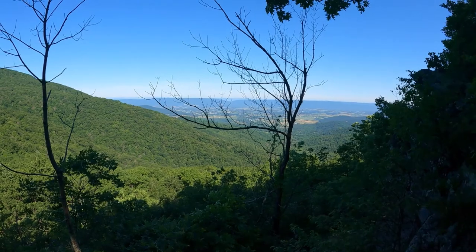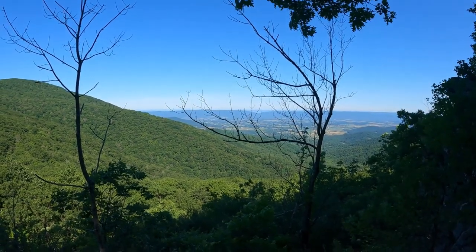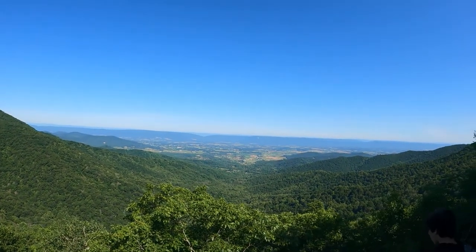So we left Big Meadows, had a wonderful time there, got fed a lot of food, got spoiled, and now we're heading back out to the AT. Got about 14 miles to do today. Right now I'm walking along the ridge line. Every now and then you can peek to my left and see fantastic views of the valley. Very beautiful. They're all beautiful at some point. I feel like I got the same view from different angles.